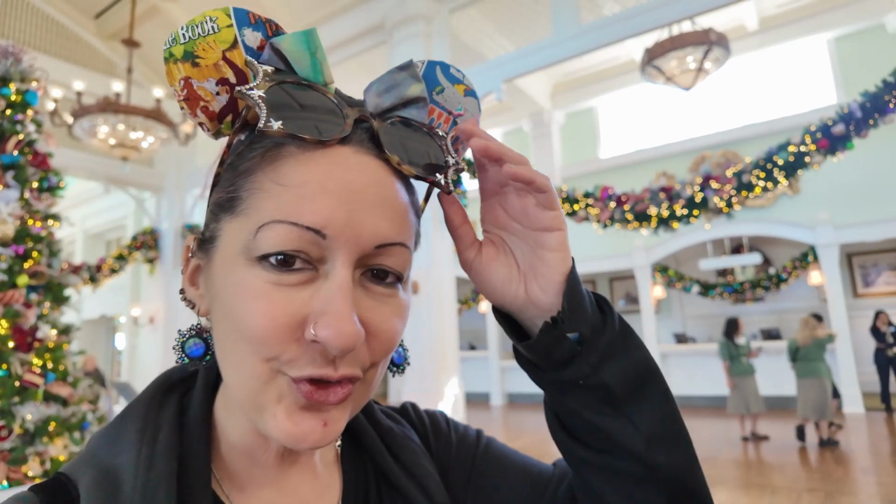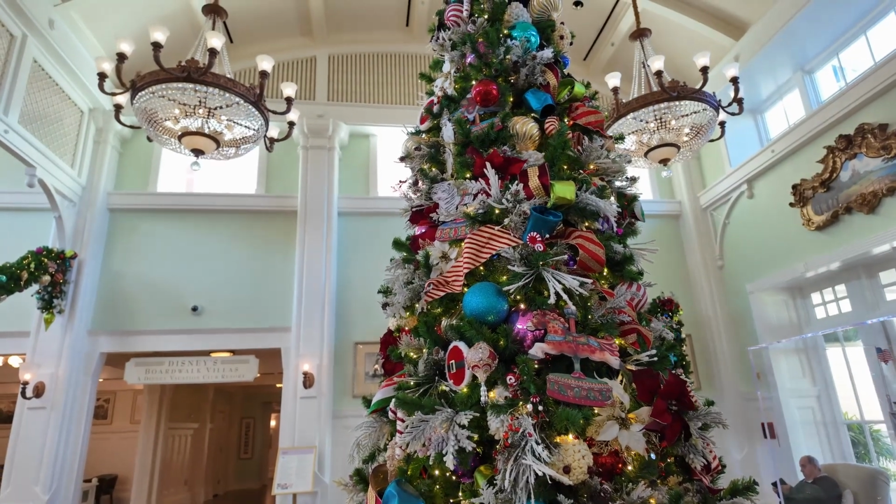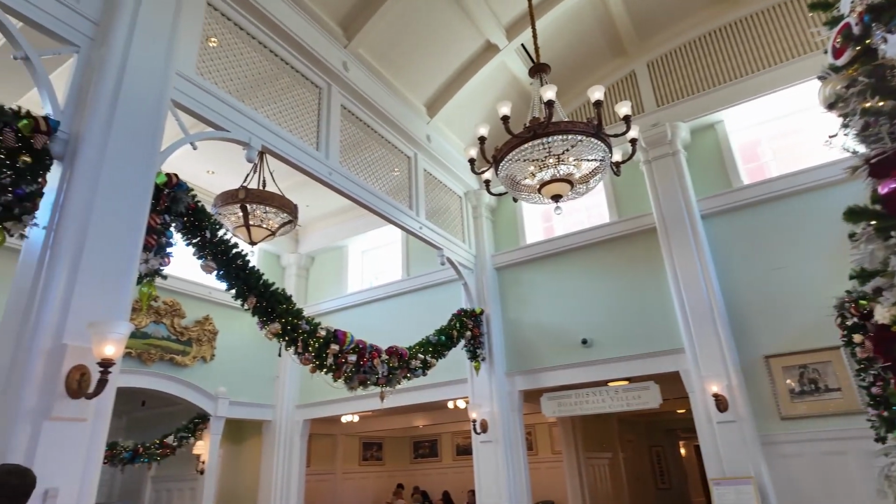Like, besides the hidden Mickeys, like that kitchen. The trays and trays and trays of little noms that Mickey and Minnie made. That's a lot of thought and planning and detail. So now let's take a look around this lobby and get a sense of this vibe.